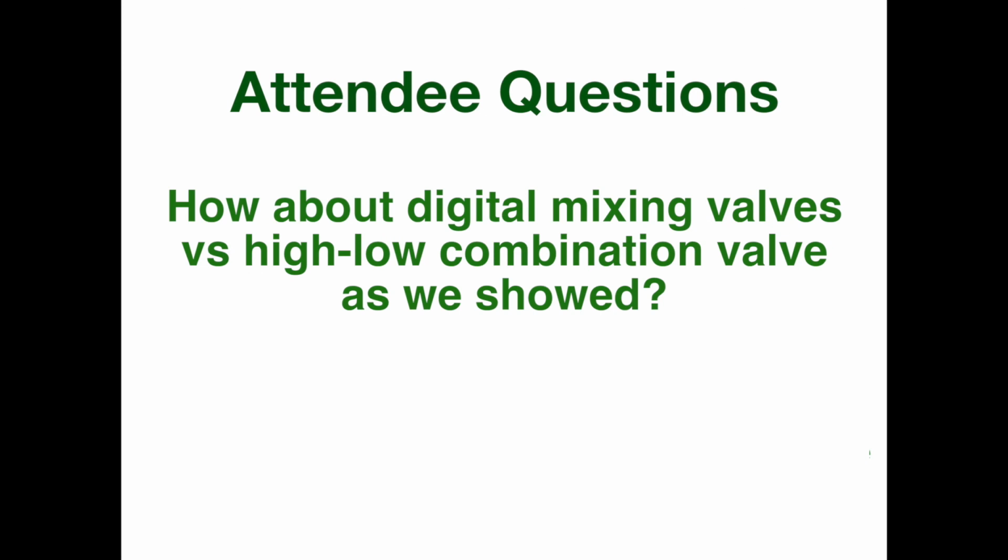How about digital mixing valves versus high-low combination valves as we showed? Well, digital mixing valves are becoming more and more popular, especially if you need to tie into the building automation system, of course. Also, if you're going to do any kind of disinfection of a recirculation line, you can't really do that effectively with a high-low thermostatic mixing valve. That's when you need to go to a digital mixing valve. There are a few other advantages. Of course, they're more expensive, but you can do more with them. You can do overrides, you can do data logging, data gathering, and just provide a little more information compared to a standalone thermostatic high-low.